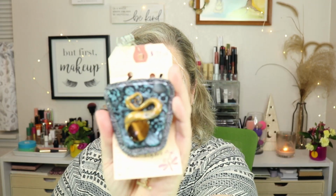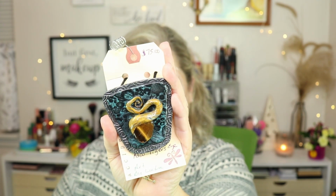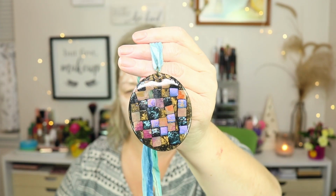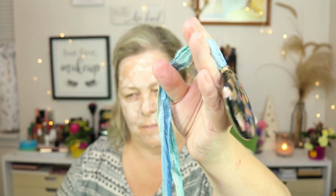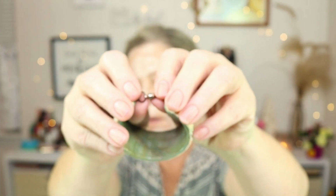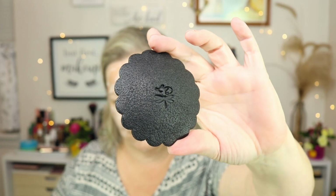And this is a necklace, but it has a piece of raw natural tiger's eye in it. And this is a piece of silk, the necklace part. And this is also clay. It's like a quilted piece of clay. And then I have several bracelets. There we go. And these have like a magnetic clasp on them. And here's a little trinket bowl. And they have my signature dragonfly with my initials on the back.